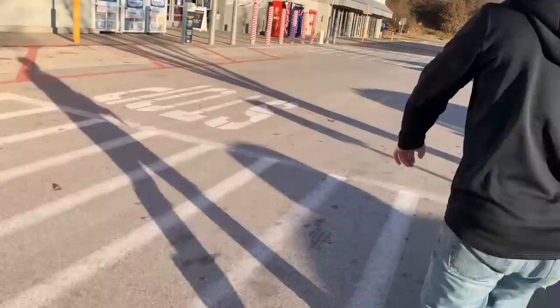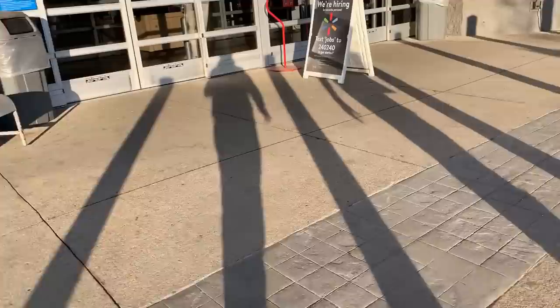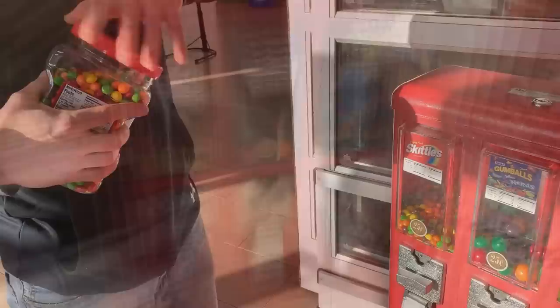But here we are now at Walmart. Let's take a walk inside. And you know, these machines are just so much like piggy banks. You can just go around and pick up your change at your convenience, especially at a place like Walmart. I mean, we could have come at 3 o'clock in the morning and still serviced the machine.